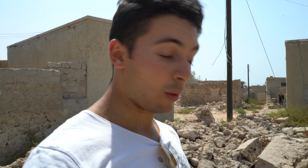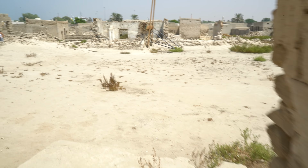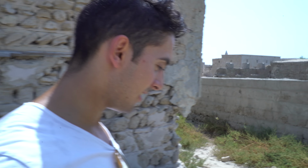Like this city was at war. It's completely destroyed, or maybe it was just the years passing by. There's nothing written about this place. That's the only thing that it says: Al Jazeera Al Hamriya and the heritage old village. So now we're gonna jump to the next place on the map. So let's go, guys.